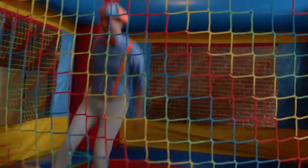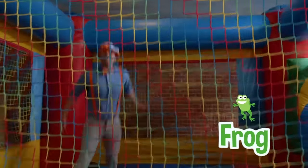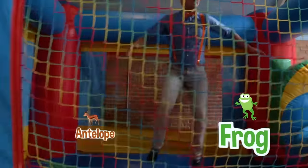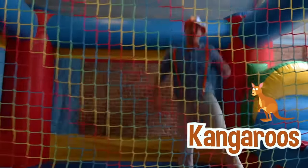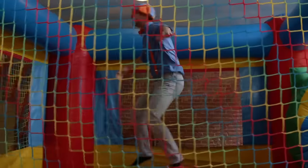Whoa! There's so many frogs. Antelope, kangaroos, look at them all. Woo-hoo!